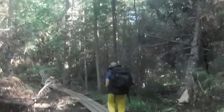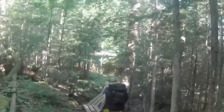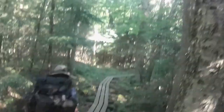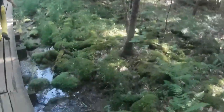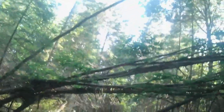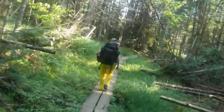Liz gets to go on another trip in a few weeks. Where are you going, Liz? Booth Lake and beyond. Oh, so pretty. Wow, better watch where I'm going. Probably in the moss. Almost there.